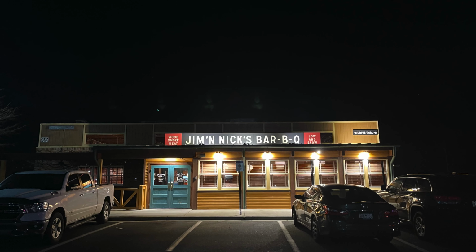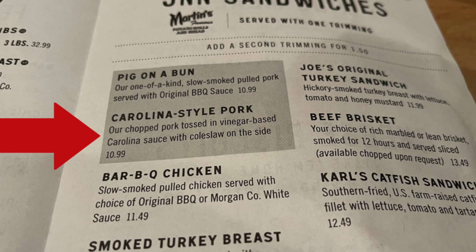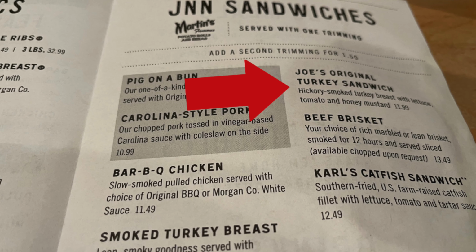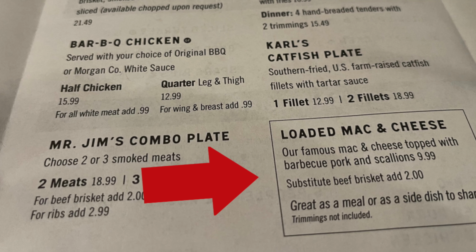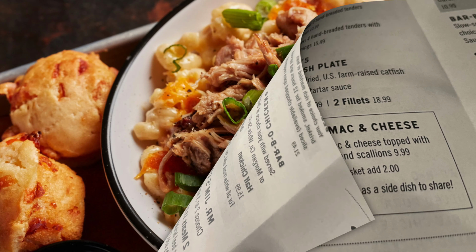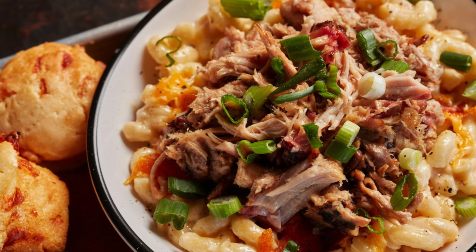Now let's talk about the sandwiches. The Carolina style pork sandwich is really, really good. You cannot go wrong with Joe's original turkey sandwich as well. As far as the burgers go, hands down, the Southern burger is phenomenal. Another thing I recommend is the loaded mac and cheese. Yes, how good does it sound? They place their famous mac and cheese down and then load it up with barbecue pork. It really, really is good.